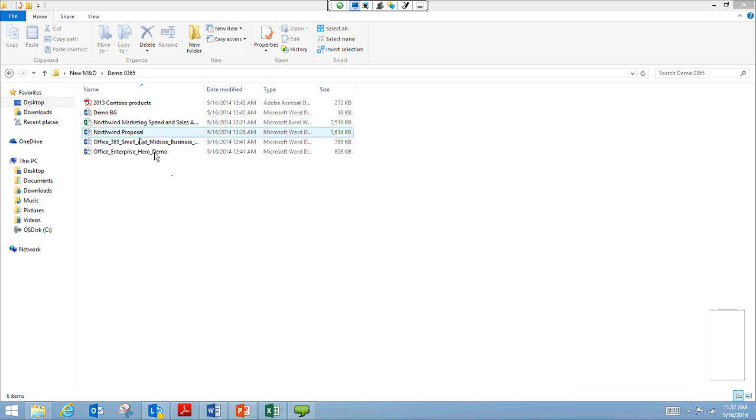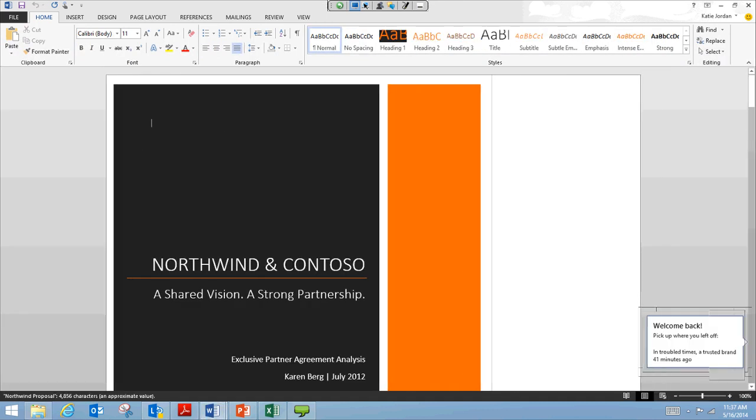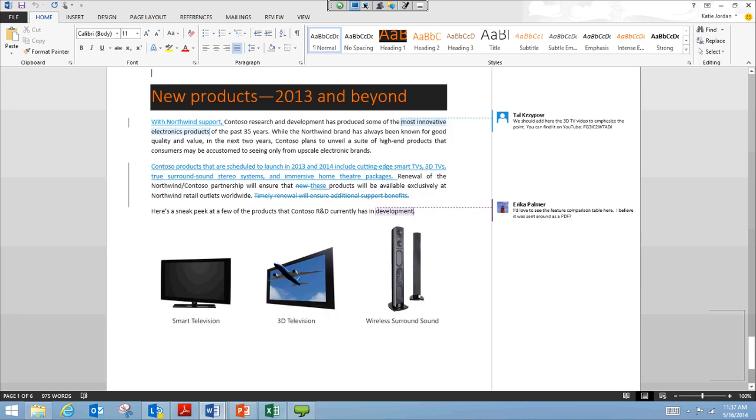What we'll do is open up a Word document, and you will notice over here that Word recognizes I am signed in as Katie Jordan, which is the demo persona. And so Word recognizes me, and it tells me over here that I can pick up where I left off on this document. I could have been working on this document earlier, so I don't need to scroll through and find out where I left it. I click here, and I immediately go to the place where I last left this document.